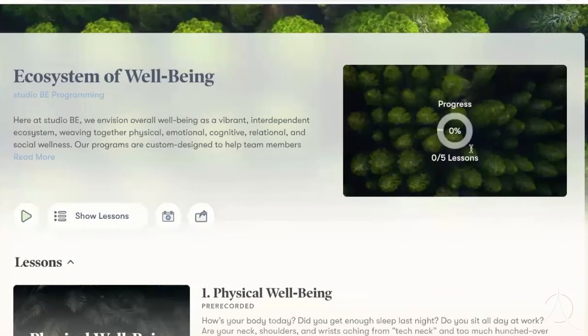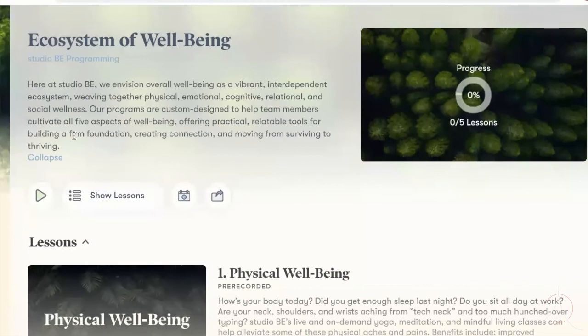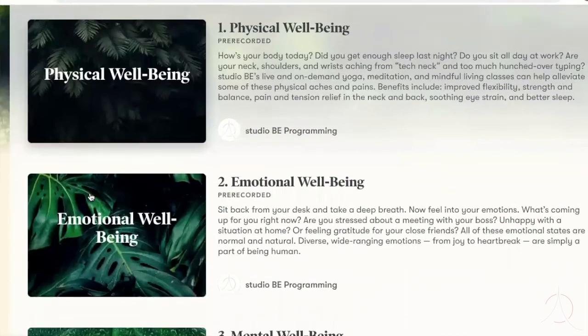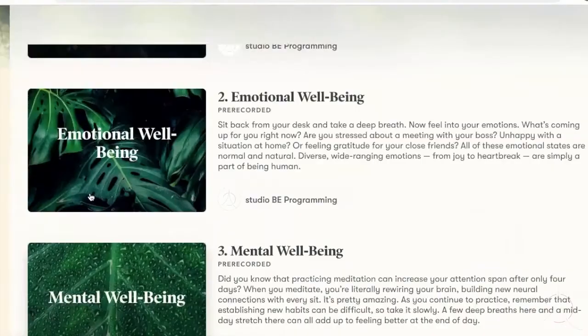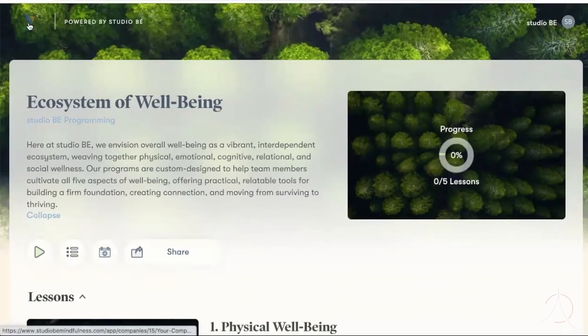The progress bar keeps track of where we are in the lessons, especially if they're self-guided. We could read more about the program here. Click on Show Lessons and expand the lessons to learn about each class. We can also favorite this program or share to anyone on the team. Let's click back on the company logo.